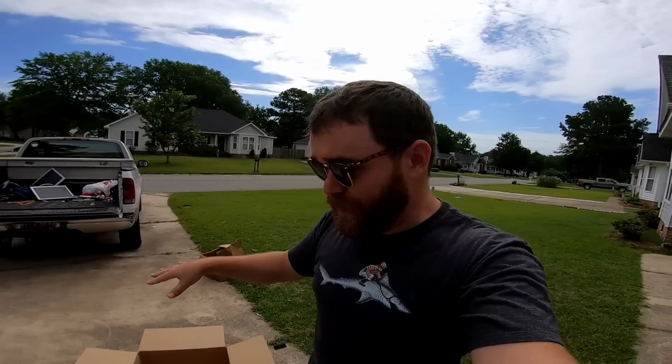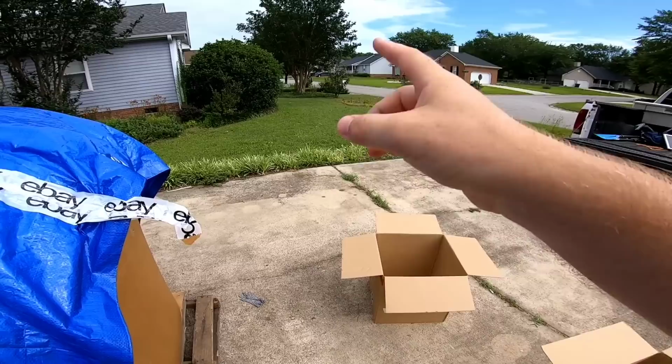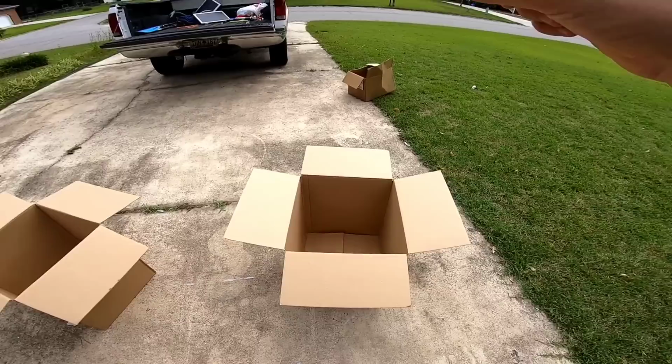So we're gonna go through this pallet. I've got my truck backed up. We're gonna put the trash in the truck. We're gonna put the keep stuff gently placed over there somewhere. We're gonna have a box for the yard sale this weekend, and a box to take to another thrift store to redonate.